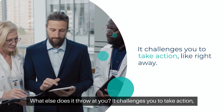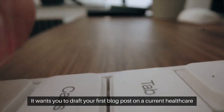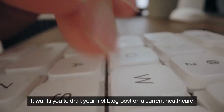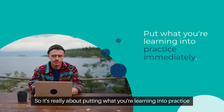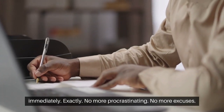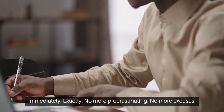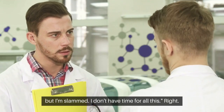It challenges you to take action, like right away. Okay, I'm intrigued. What kind of action? It wants you to draft your first blog post on a current healthcare trend. Wow, so it's really about putting what you're learning into practice immediately. Exactly. No more procrastinating. No more excuses. Now, I know some folks might be thinking, that's great, but I'm slammed. I don't have time for all this.